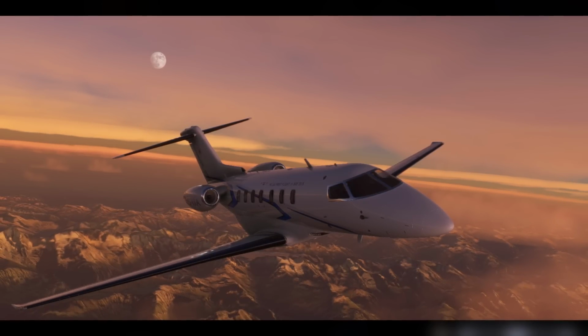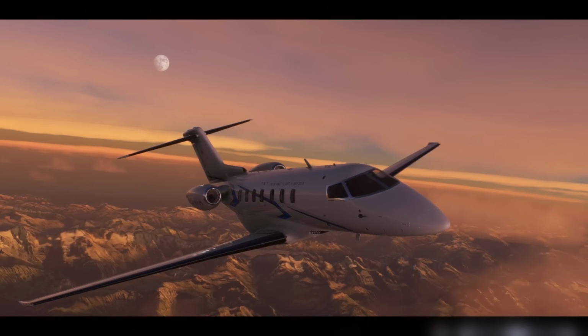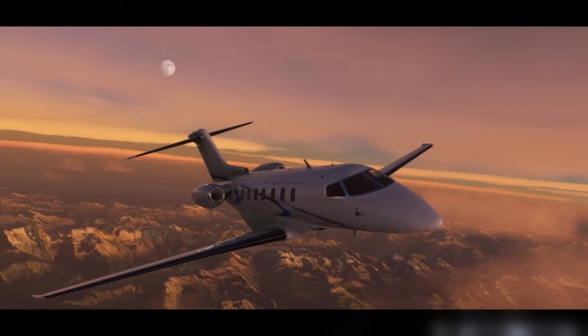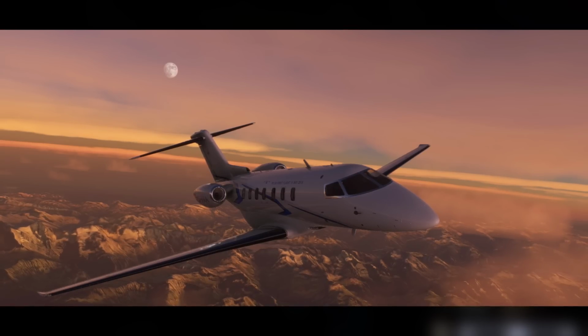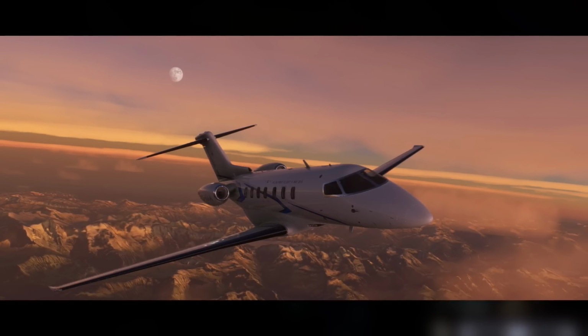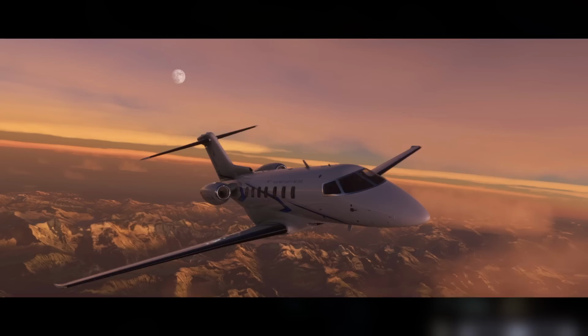If you don't know what the PC-24 is, it is a business jet that allows for one pilot in command to fly it completely, so it's equipped for solo pilot operations. I believe it's one of the bigger aircraft in the world that's actually allowed to be flown by a solo pilot, so that's an interesting fact.